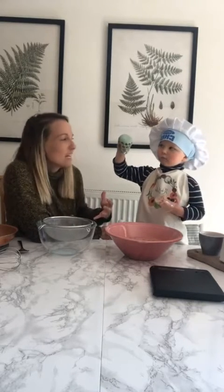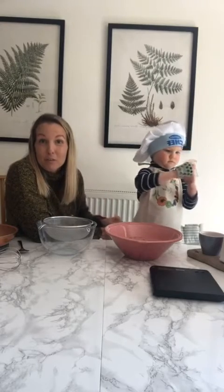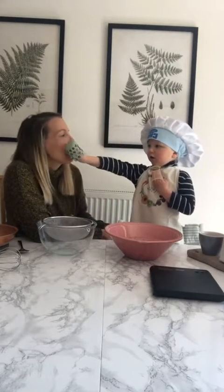Now, pancakes are an absolute favourite in this house. They're a real novelty breakfast, and we do try and whack them out on the weekend. But they're also really, really great for storing in the freezer and using as a really quick breakfast.